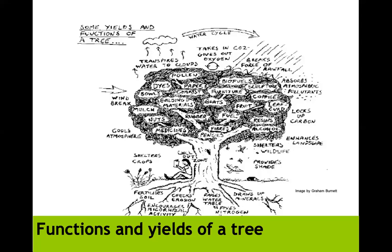Okay, right. So function and yields of a tree. This is when we get to the permaculture stuff. One of the principles of permaculture is that yields are theoretically unlimited, and also that yields are only limited by our imagination. And these are some of the many yields from a tree. And as I said before, permaculture is about designing solutions. So trees are really useful.